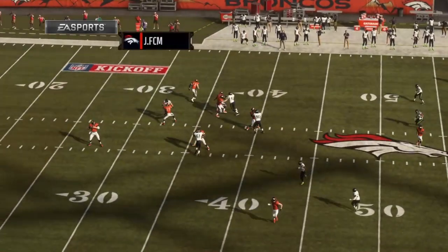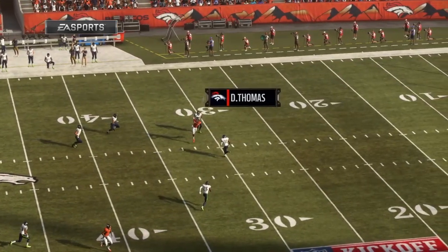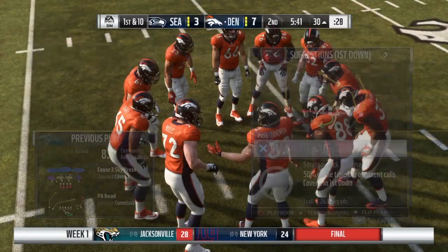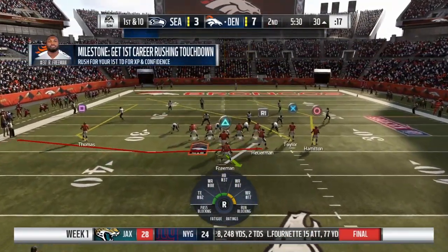Well, partner, I'm not sure how this drive's going to end, but how about the way they flip field position there? A nice attacking play that picked up a heck of a chunk of yardage. How about the rookie in his NFL debut? Looking sharp. It's 1st and 10.